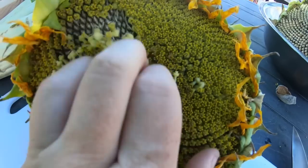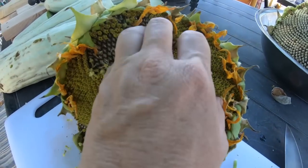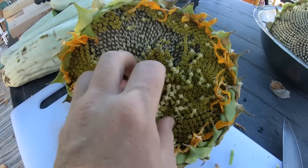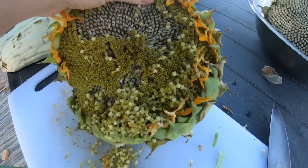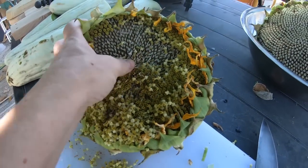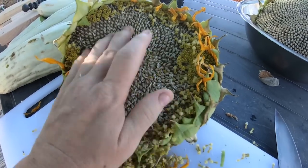I don't know if maybe this guy's hasn't dried long enough. I don't really know when the best time to harvest sunflower seeds is. These don't look that big, so eating them is probably annoying, but harvesting them to plant new seeds is definitely something I wanted to do. I'm gonna go big on the sunflowers next year. And just look at these amazing patterns. I mean, nature, man.